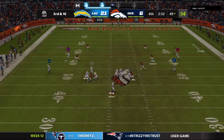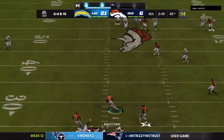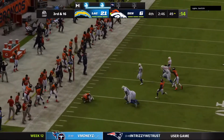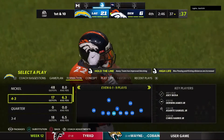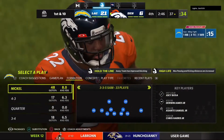Now Herbert with it, looking to pass. And intercepted. Maybe the turning point they need. Picked off by Kareem Jackson. And he's going to take this one back to the 37-yard line. 2-score game here in the 4th, and that pick, it kind of keeps the door ajar, doesn't it?